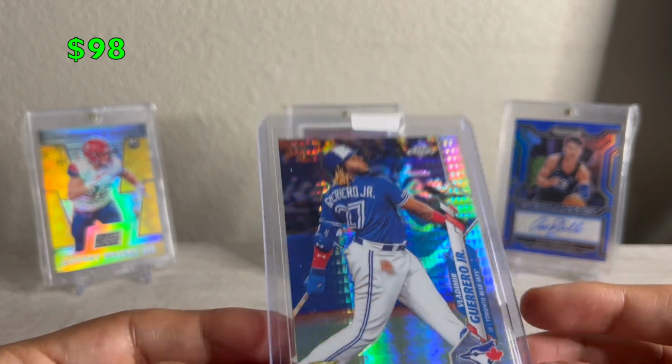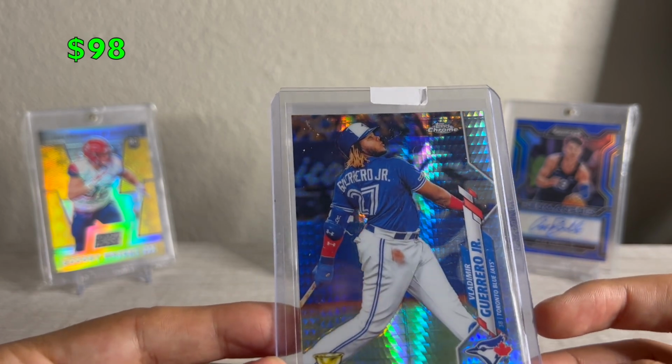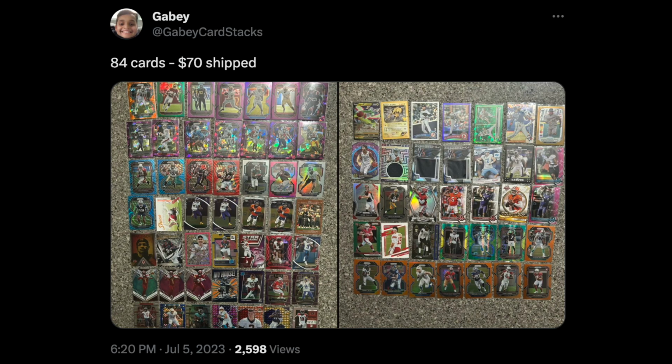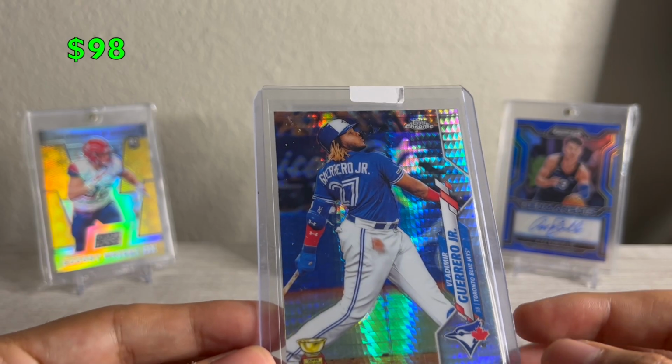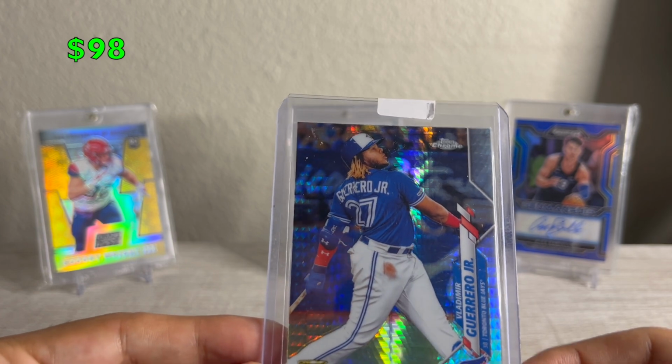I bought this for $1 a while ago, and I posted on Twitter a week ago at this point now. 88 cards or so for $70 shipped. I'm just trying to get rid of all those cards that are listed for $3 to $4 on eBay. I kind of want to stay above the $5 range for all my eBay sales, just at this volume.